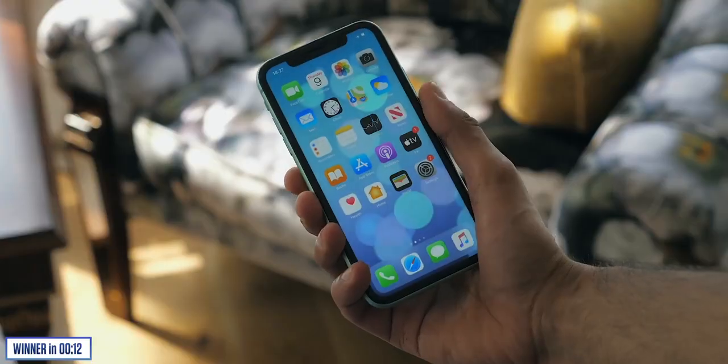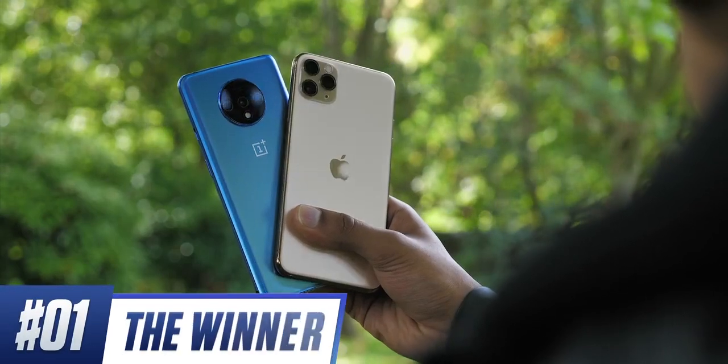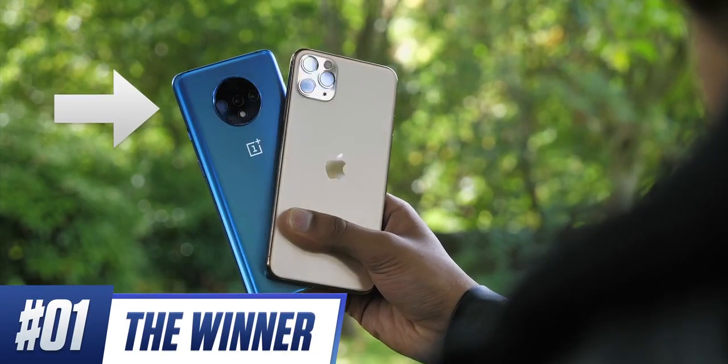On balance then, the only real case to be made for the iPhone 11 over the OnePlus is software. This is an Android versus iOS situation, so if things like FaceTime and AirDrop and being able to make phone calls on your Mac, if these things are really important to you, then you should think carefully about moving to Android, because you'll lose them. But for every other user, Android users, Apple users who aren't too invested, and those poor souls still on a BlackBerry phone, this is a OnePlus victory.